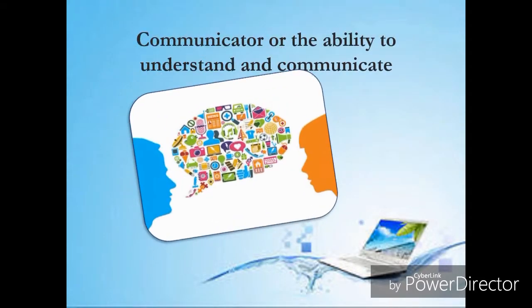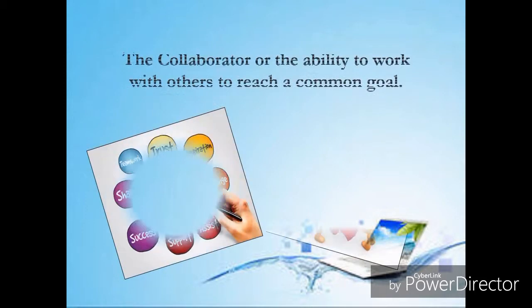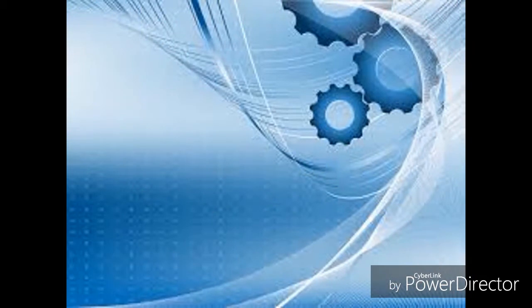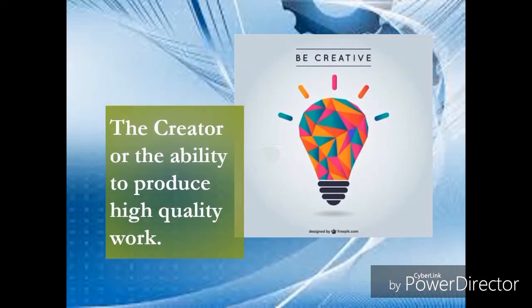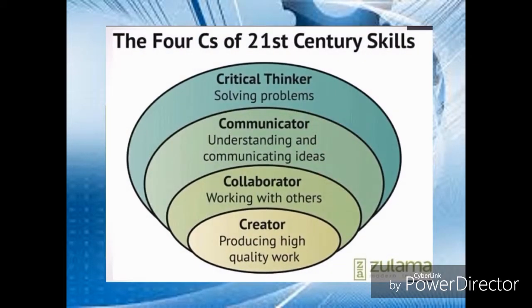The communicator, or the ability to understand and communicate ideas. The collaborator, which means working with others to reach a common goal. And of course, the creator, or the ability to produce high-quality work. These forces employ different skills in order to achieve a particular competency. There are three more competencies added recently on top of these four, but we will have to discuss them in a different lesson.